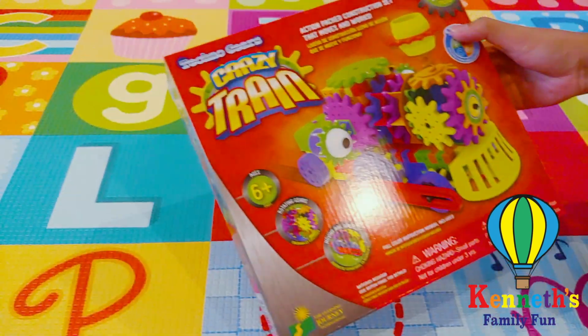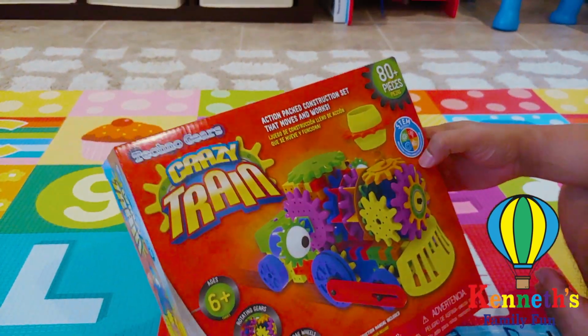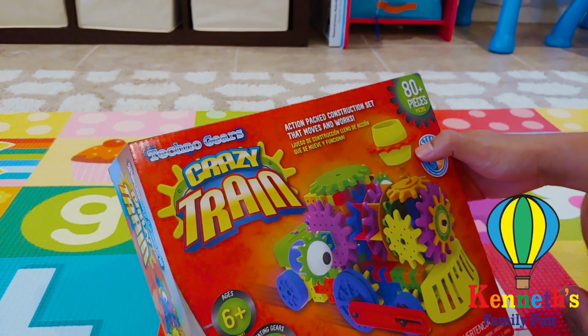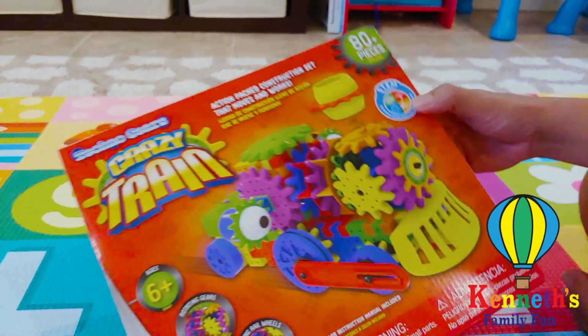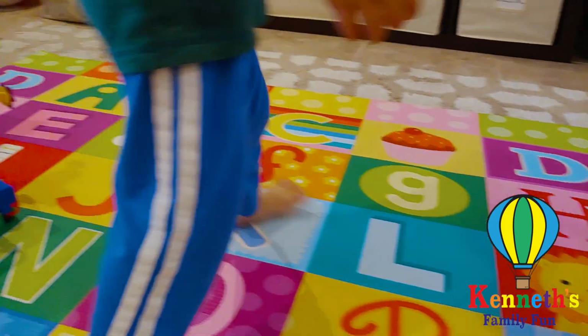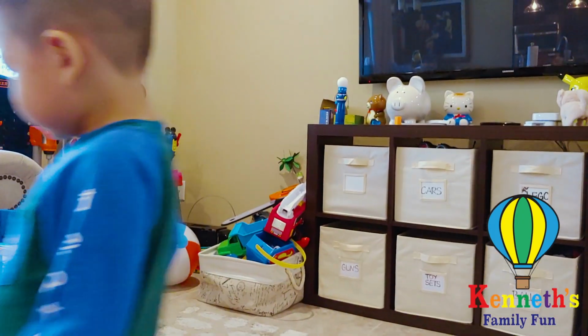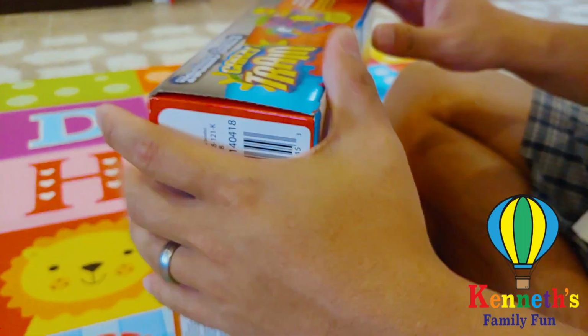So we have Crazy Train from Techno Gears, and that came with, oh, you're choking, mommy, get it, a set of toys. 80 pieces, huh? 80 pieces, oh my. That came with your Dizzy Droid that we just finished building, so we're going to do the Crazy Train now. Ready, Kenny? Are you ready?